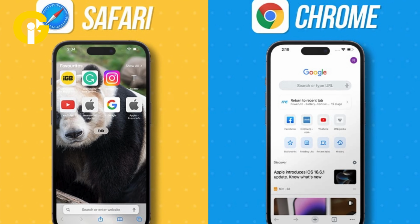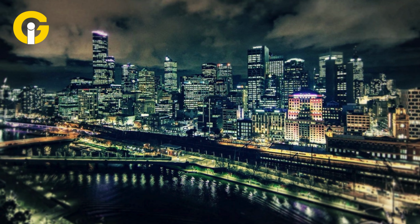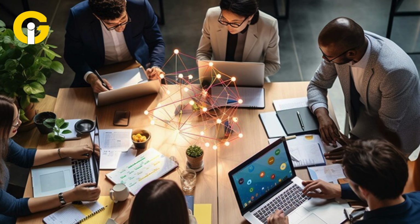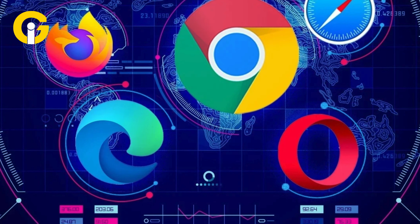Best Safari features Google Chrome should offer. This highly advanced modern era offers netizens a deluge of browsers to choose from, with the most popular ones being Google Chrome, Mozilla Firefox, Safari, and Opera.